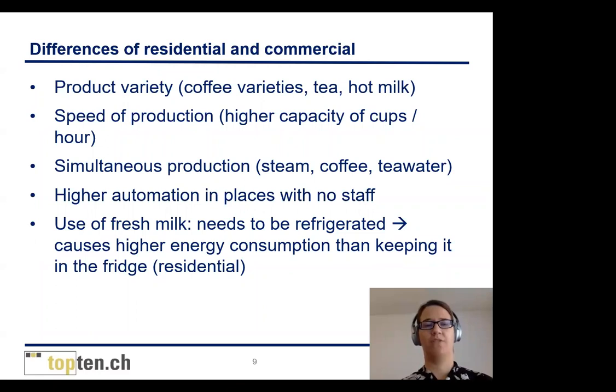Also, one of the big differences is the speed of production. So while at home, you can take your time and make one cup after the other. If you are at a restaurant or at a cantina or in an office even, you need to have the capacity to produce a larger number of cups when the demand is high.